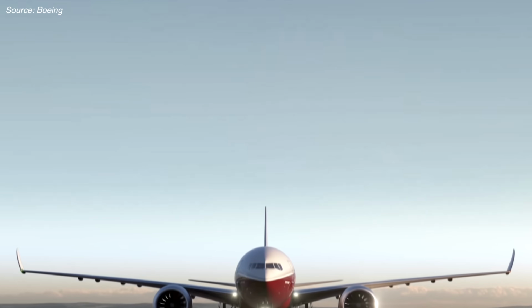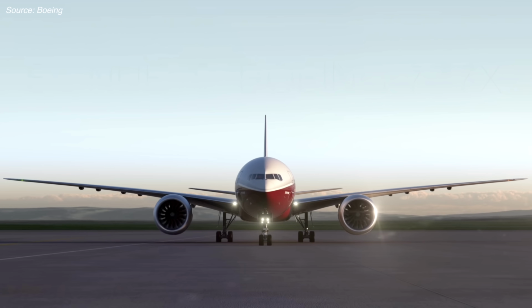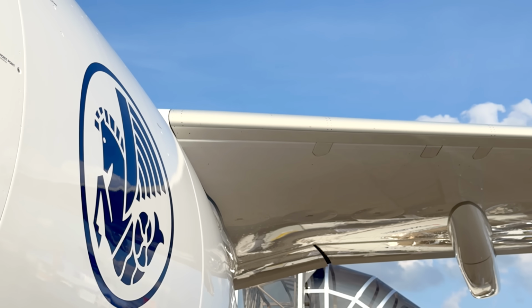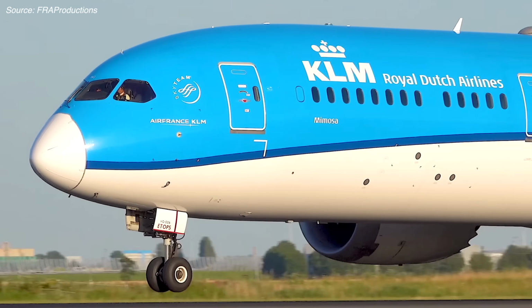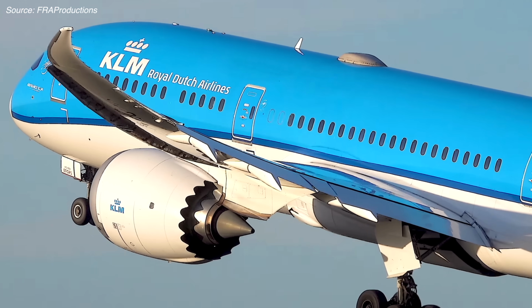Now, all that being said, the 777X has a golden opportunity to redeem itself. There are rumors that Air France-KLM is gearing up to place a massive order for either the 777X or the A350. If Boeing can win that order, the 777X will find itself back in the winners column very soon.